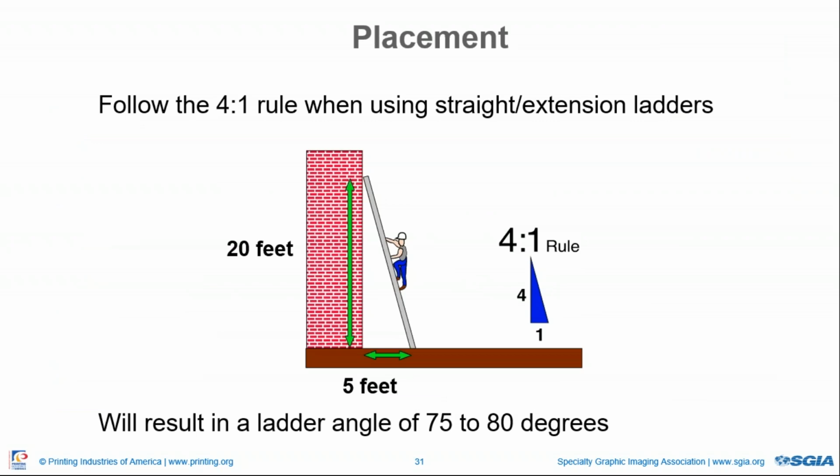This is what I'm talking about for placement. When you have a straight ladder or an extension ladder, the requirement is basically what they call the 4-to-1 rule. So for every 4 feet up, you want 1 foot out. When you put a ladder up in this manner, set at the 4-to-1 rule, essentially you're putting the ladder at about a 75 to 80 degree angle. That gives you maximum stability for a fixed or a straight ladder.